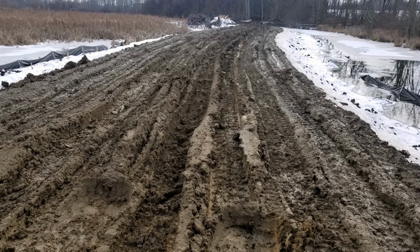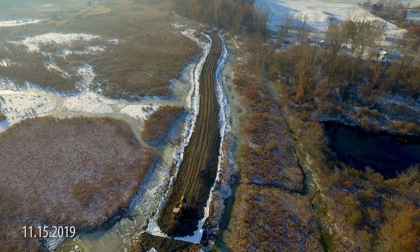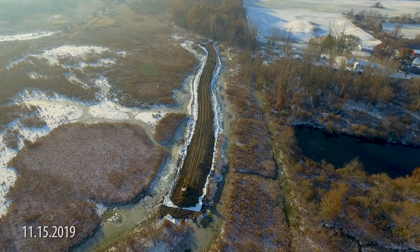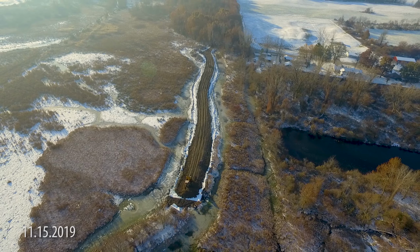In addition, the mild winter did not allow the ground to freeze, and the heavy equipment could not navigate in the mud. Construction was stopped until conditions would improve in the spring of 2020. After significant delays due to weather and the unprecedented pandemic, in June of 2020, construction resumed.